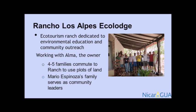We have met them with our previous trip down there. We stayed at the ranch for a little while, and these 4 to 5 families commute to the ranch to use these plots of land. We are also working with Mario Espinoza, who is the community leader down there.